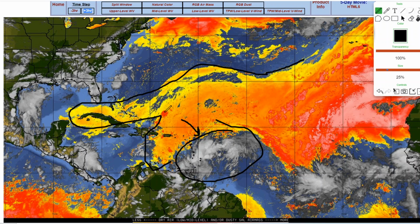And I think this is what the models are also picking up on, as they're showing that very diminished strength, with the storm really only reaching tropical storm strength. Before, they were showing Cat 2, Cat 3 maybe, but they were not taking into account this really pretty significant Saharan dust plume that will help to limit the system's strength.